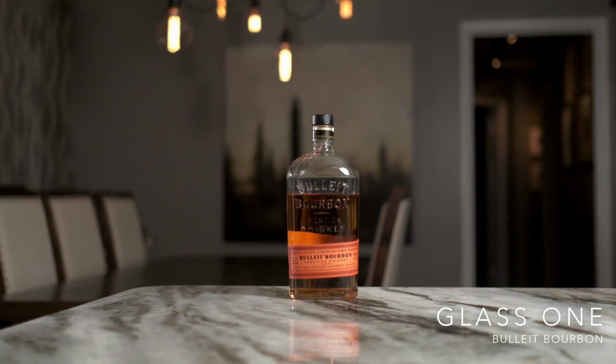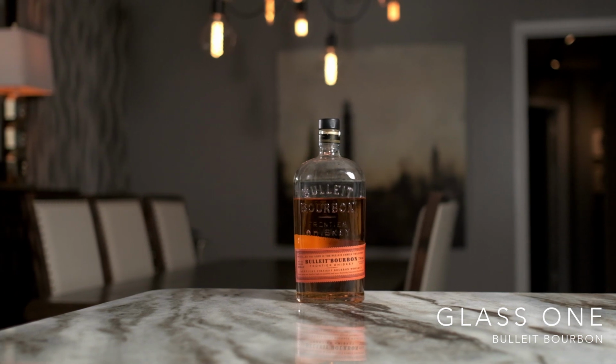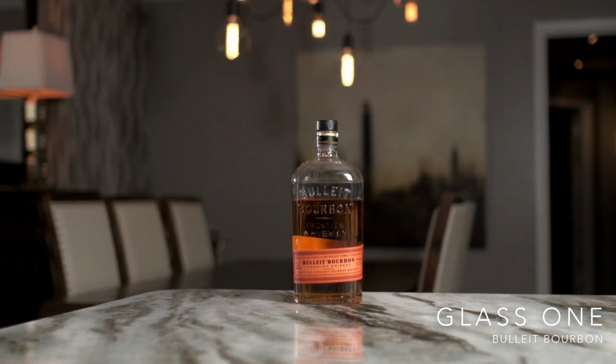Let's get into glass one. Wow. That's just a bunch of sweetness on the nose. It smells like apple juice. Apple juice and alcohol. Very simple sweetness. Just a lot of sweet, appley alcohol. Yeah. You nailed it. Let's get into the palate.